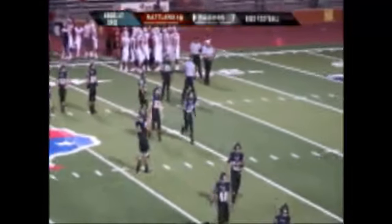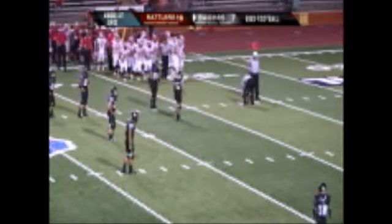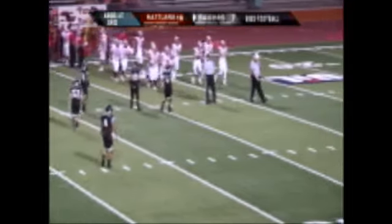Agria 24, PSJ Southwest 21. It's an updated score. They're also in the third quarter.